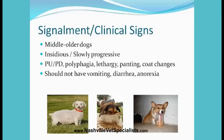So I think that most of the time with Cushing's, we're all pretty familiar with the signalment and clinical symptoms. So I'm not really going to go into too much detail, but of course it's middle age to older dogs. It's really slowly progressive. And the biggest complaint that people would see with their pet is PUPD and polyphagia, and sometimes lethargy, but a lot of times really the top two is really the PUPD and polyphagia. But you'll see a little bit excessive panting and some coat changes. It doesn't have to have all the clinical symptoms, but really any one of those.